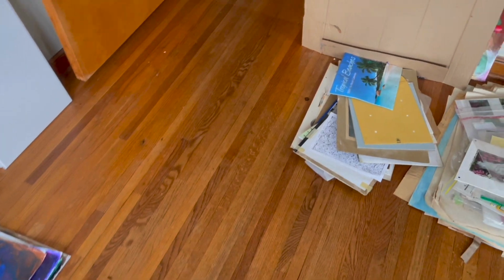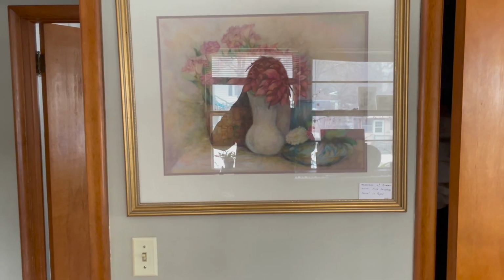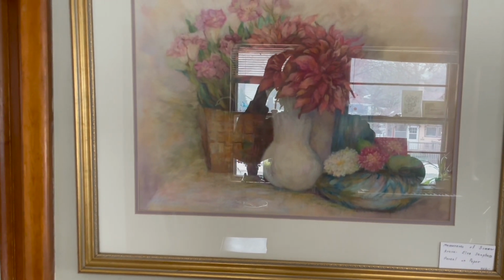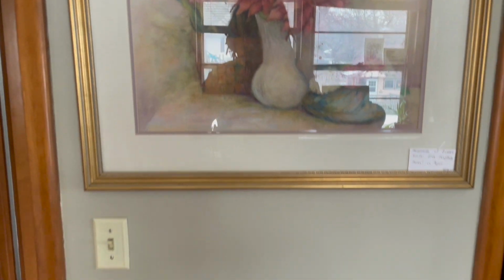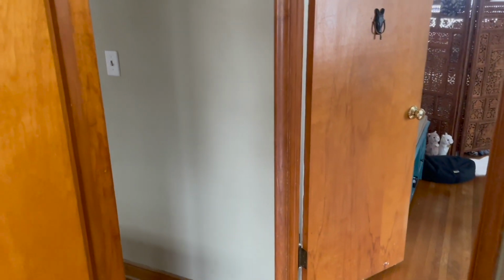But this aquarium room is also full of a lot of my grandmother's art. My grandmother passed away, and a lot of her pastels are in here, and I'm trying to block out the light. There's a lot of them in here, and a lot of her college works, and it's kind of nice to have that.